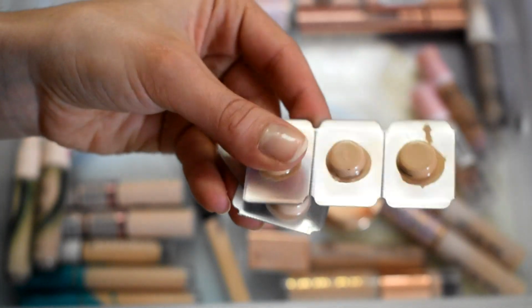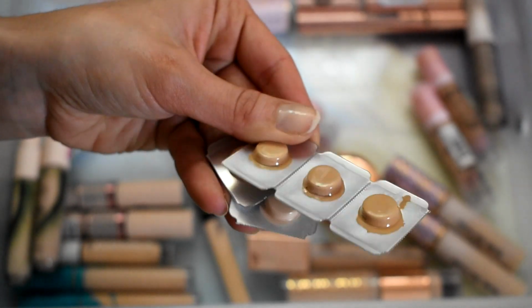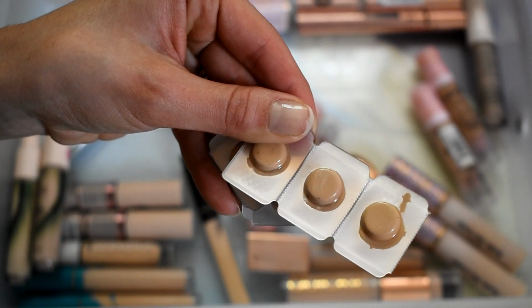I also have a bunch of samples of that concealer in different shades. I kept them just in case I needed to do someone else's makeup or I had self-tanner on, but I'm going to toss these as well because they're super old.